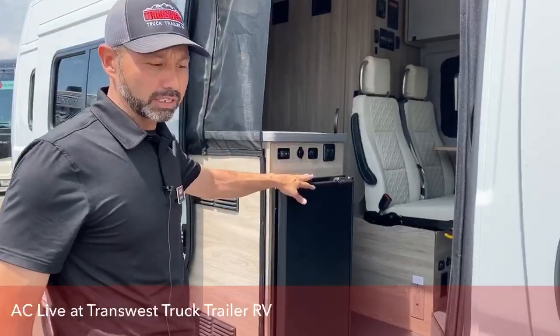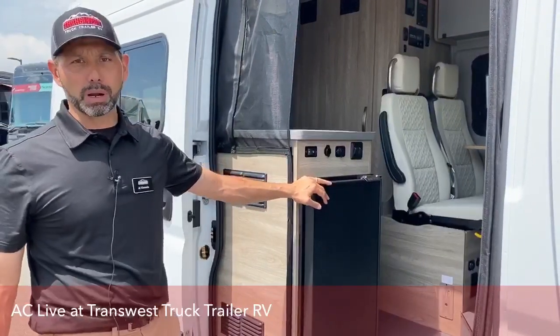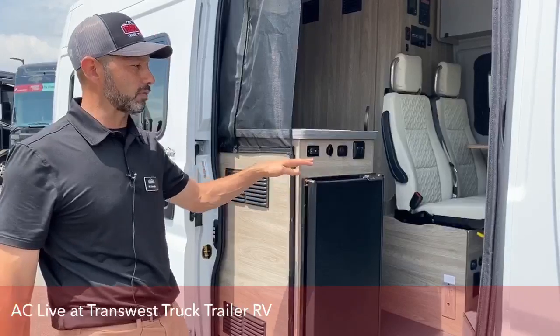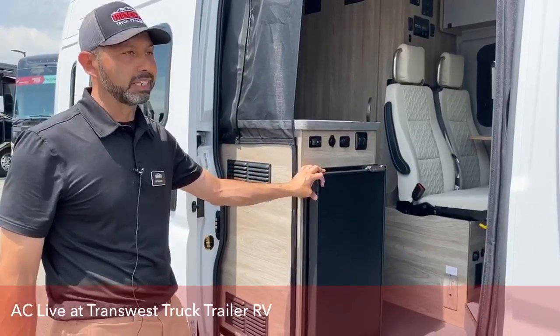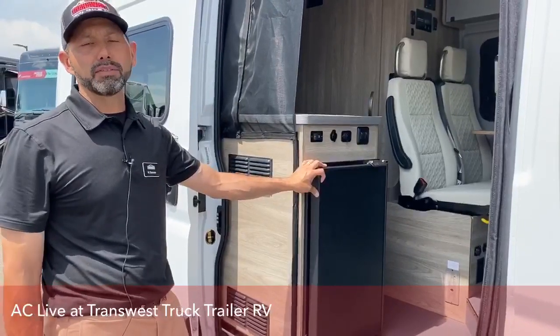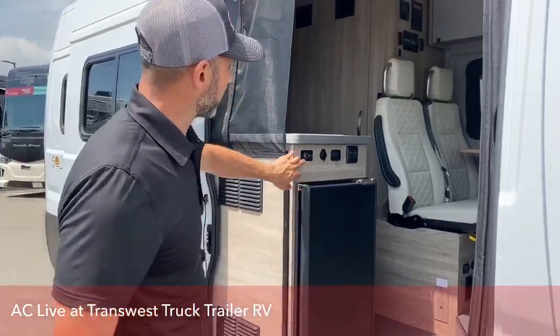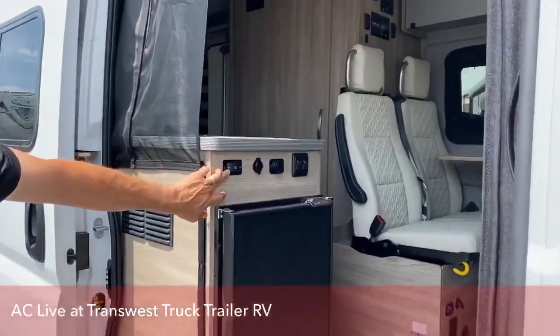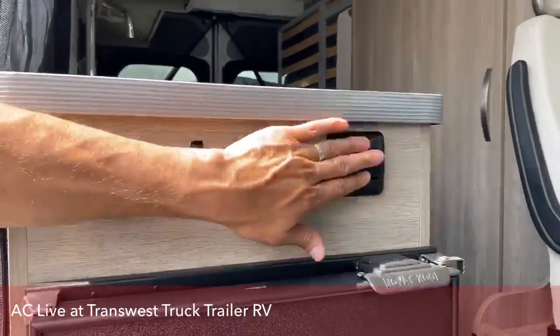One of the cool features on this Nova Cool fridge is that it doesn't have to be level to function properly, whereas on some of the other coaches you have to be level for it to work. When it's at max temperature, it uses about the same amount of energy as a 40 watt light bulb, which is really cool. Right here you can see we have the battery disconnect. So this is when you get to your coach, you're going to turn it on, then you'll be able to turn on your lights.